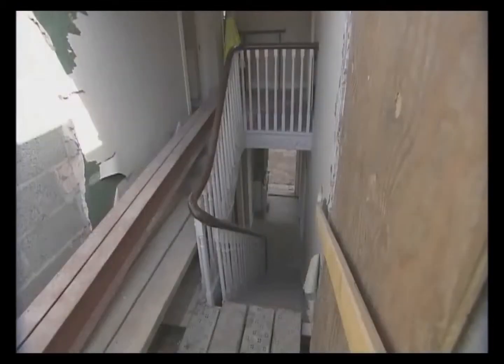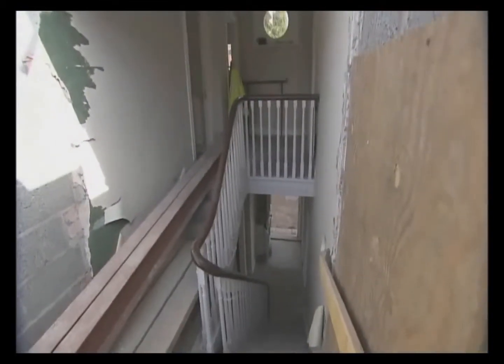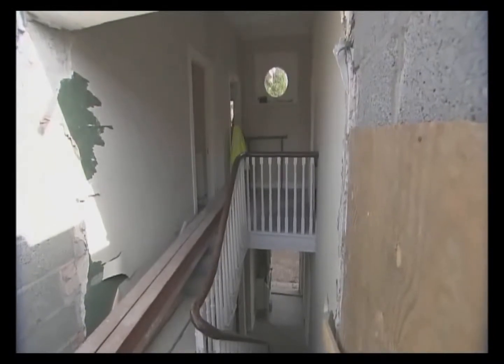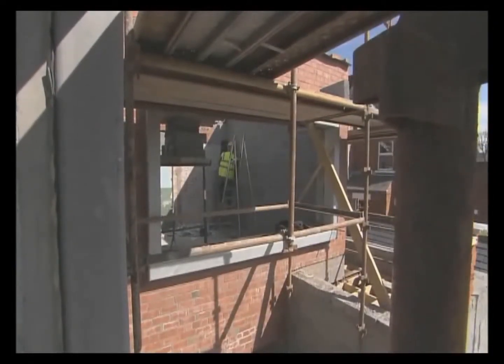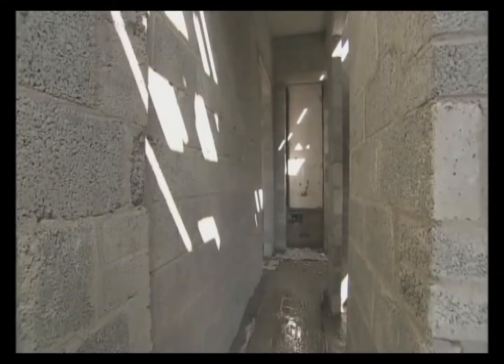Behind the plans, there's a hidden problem. How do you connect a modern building, drawn up in metres, to a Victorian house set out in feet? That's the challenge for foreman Aidan McAllinden.